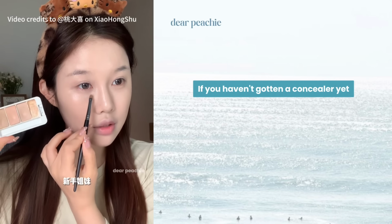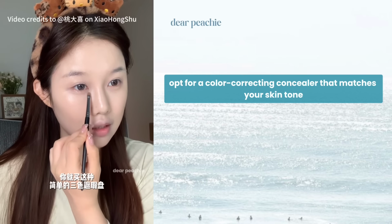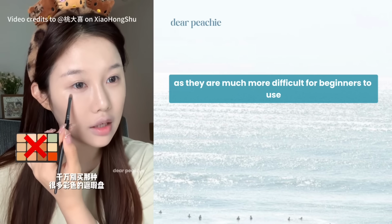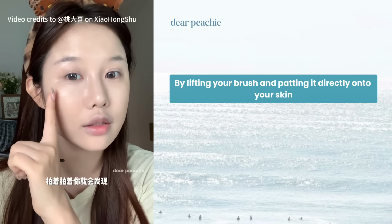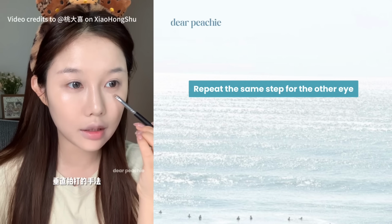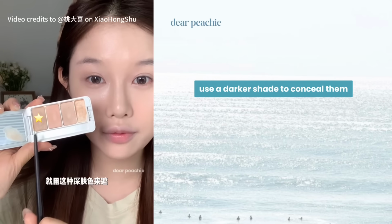If you haven't gotten a concealer yet, opt for a color-correcting concealer that matches your skin tone. Tao doesn't recommend colorful color-correcting palettes, as they are much more difficult for beginners to use. By lifting your brush and patting it directly onto your skin, this technique provides better coverage for your under-eye area. Repeat the same step for the other eye. If you have blemishes like acne, use a darker shade to conceal them.